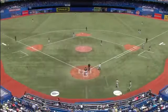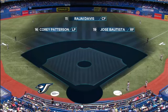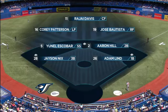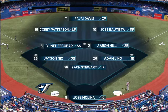All right, you see Adam Lind. Let's take a look at the rest of the defense for the Blue Jays. In the outfield, Patterson, Davis, and Bautista. Jose Bautista leads the club in outfield assists. Jason Nix, Escobar, Hill, Lind back at first base. Jose Molina doing the catching this afternoon.